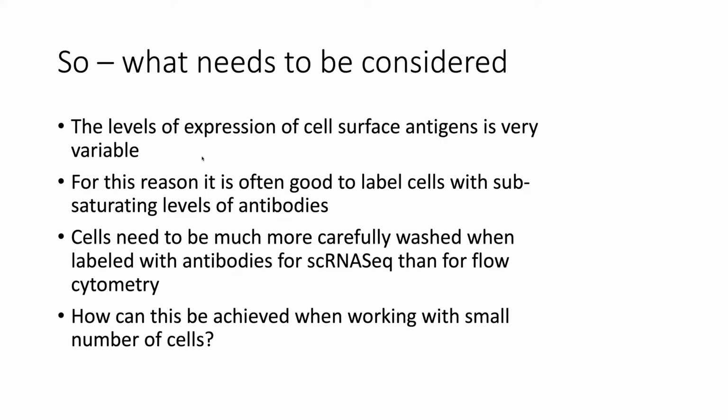And for this reason, in single cell experiments, you will aim to use subsaturating levels of antibodies, which is very different from working in flow cytometry, where you usually always try to reach saturation of binding to get the best ability to differentiate between bound antibodies and non-bound antibodies. And you also need to be much more careful when you wash, and I will also discuss why it's so important to very extensively wash your cells when you use them for single cell RNA-seq analysis. Actually much more important than for flow cytometry.